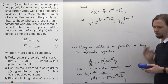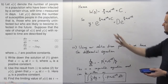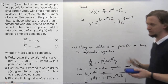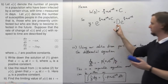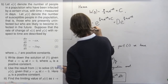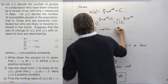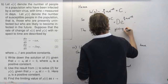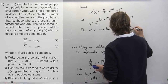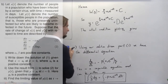Right, so that's the general solution, but we're also told to use y equals y naught for some positive y naught constant. So I do need to plug in t equals 0 just to find out what I would have to pick as my arbitrary constant. And here's where it's very important that you don't just chuck y naught in, because that doesn't work. So the initial condition that y naught equals y subscript naught gives us a relationship. It won't directly give us d, I think, but it will tell us something.